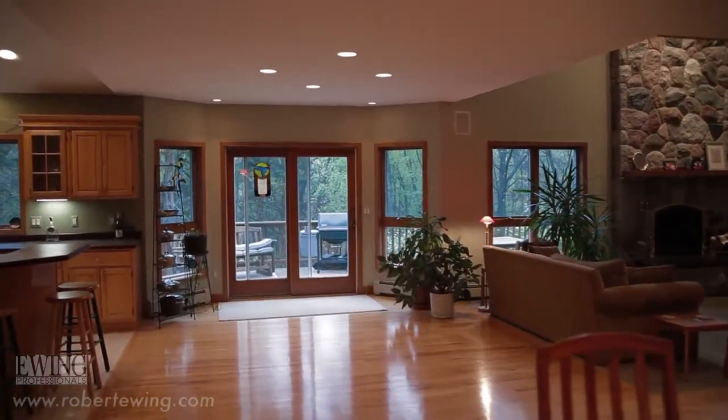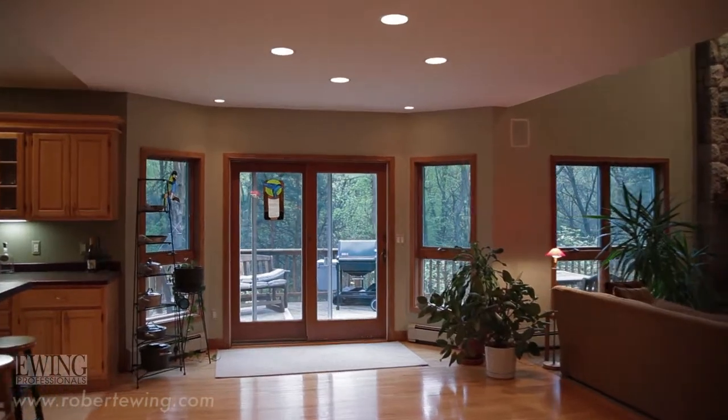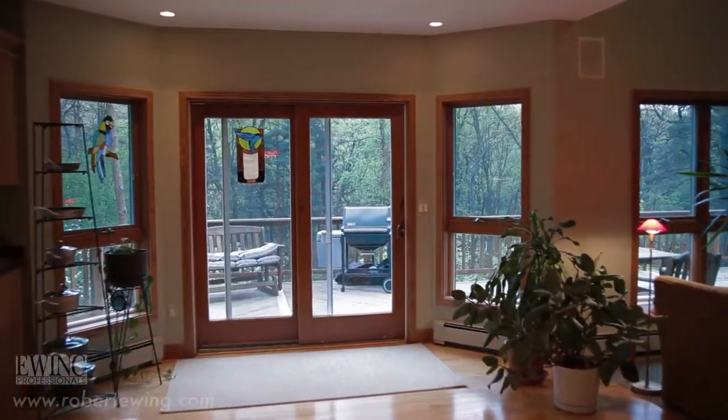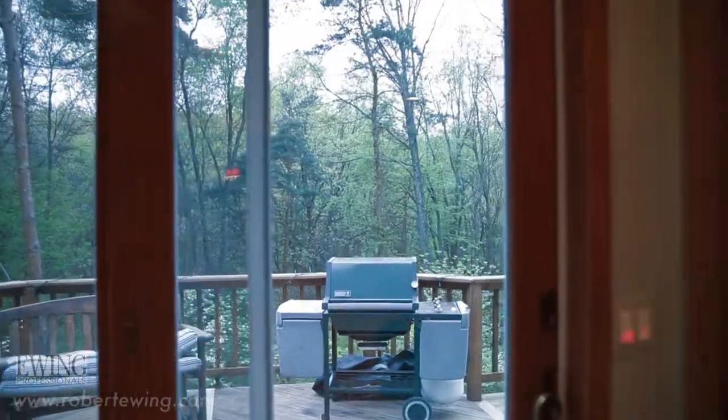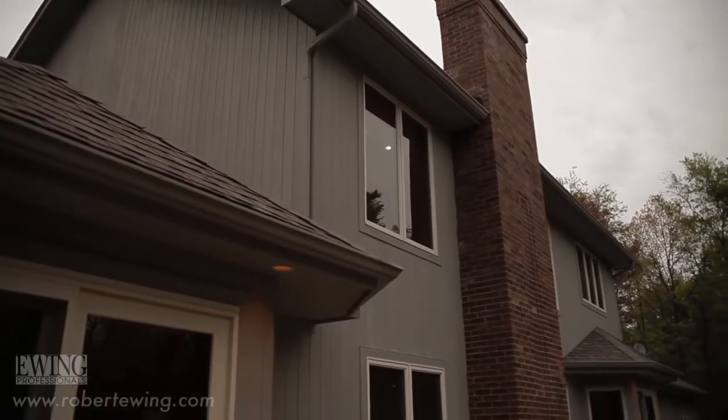Great views are found from every angle, be it warming yourself by the fire or taking in the scenery from the custom elevated deck that looks out over 10 pristine acres of woodland, full of mature trees and wildlife.